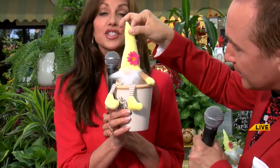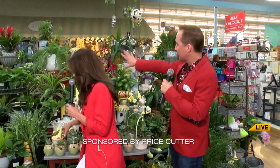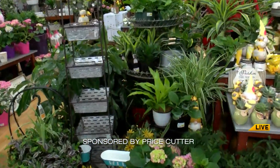That sweet little baby. There are so many items. Easy on the gnome. Many great items here. I just love whoever's buying all these things. They do a great job. We love their buyer because look at all this. There are so many departments in the floral department, different sections.